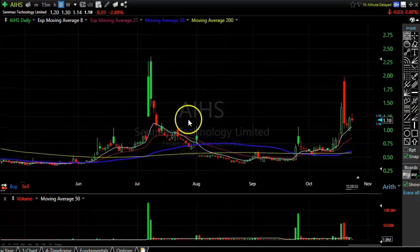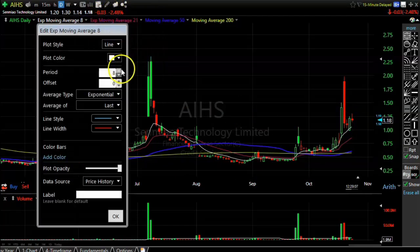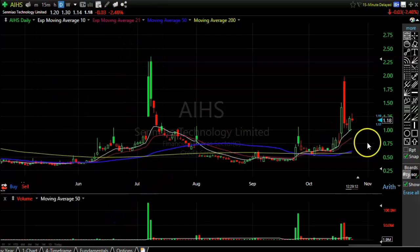AIHS, and we can see that this one is looking very bullish. It started a rounded bottom, and it's starting to move up, and it is holding the 8-period exponential moving average. Actually, this one I would probably adjust up because it looks like it's following one a little bit higher. Yeah, we can see if we move it up a little bit, it's following the 10-period exponential moving average a little bit closer. The 8 and 10 are pretty similar, so as long as you are watching how it moves around this moving average, you're probably going to be in good shape if you're following the trend.